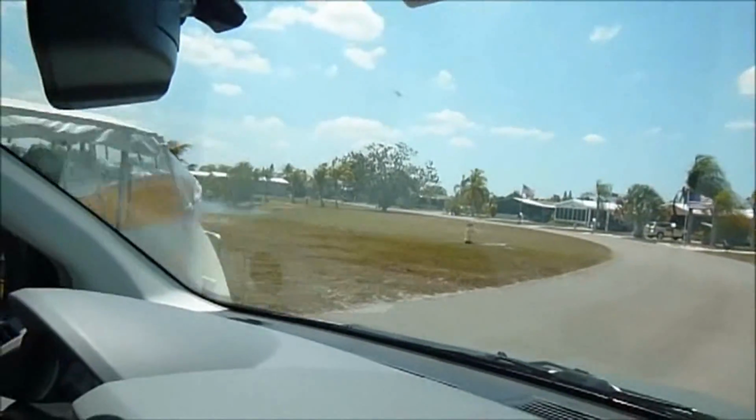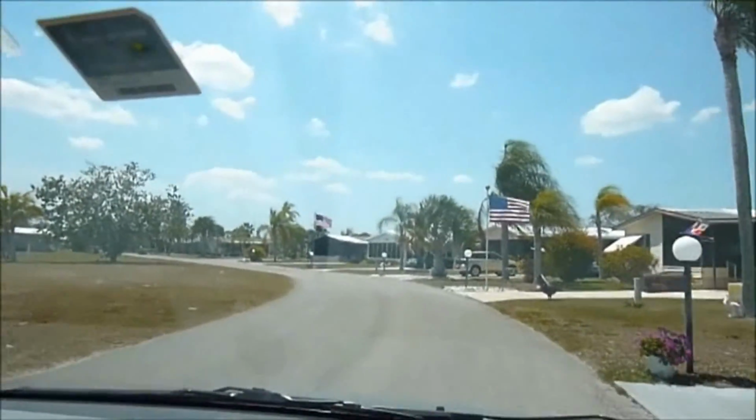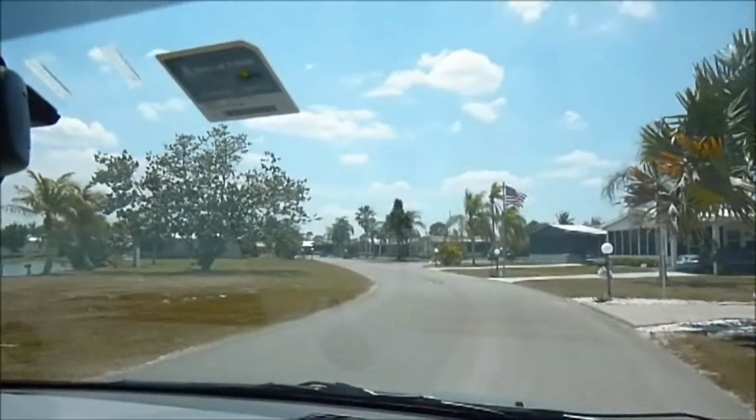This is one of the sections in the mobile home area called Red Blush. Beautiful area. Homes are surrounded by the lake.